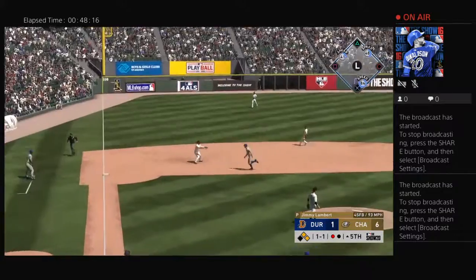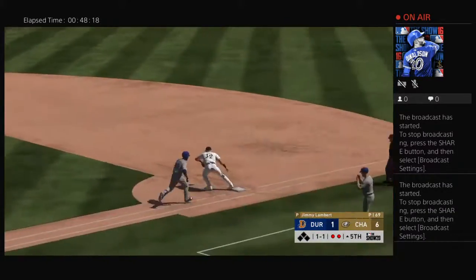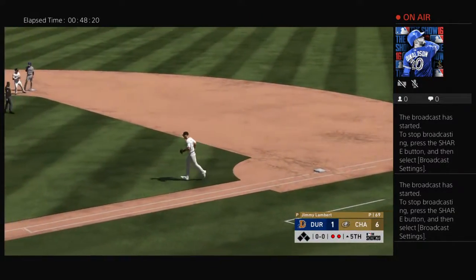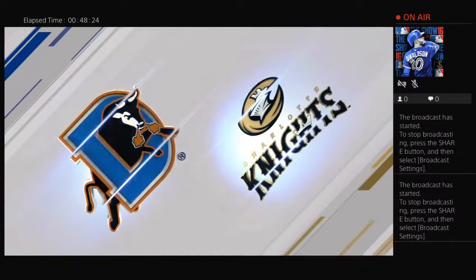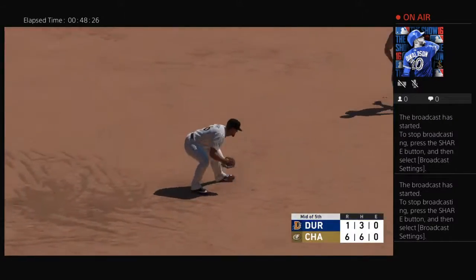Softly hit here to the left side. To second for one. On to first as they get the double play to get him out of the inning. Around the horn they go. 5-4-3 to end the threat.